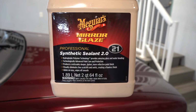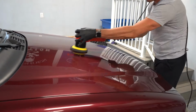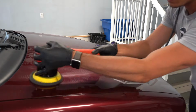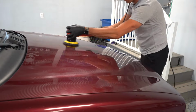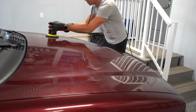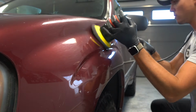All right, so once again with this Trailblazer, I'm applying some Meguiar's synthetic sealant, and earlier during the pre-wash rinse and when I was drying the vehicle, I could tell that it had pretty well all worn off over the 5 months since I've seen this vehicle. So with the polisher speed set to about 2 to 3, I'll apply a nice even layer to all the painted surfaces, which will boost the depth and gloss of this paint and really make it shine.